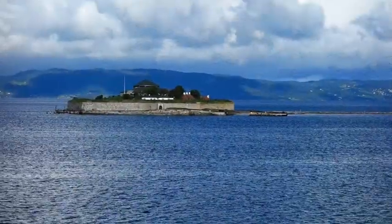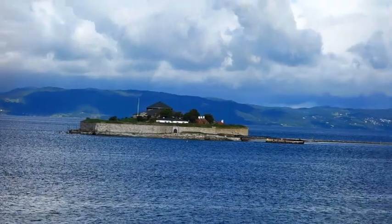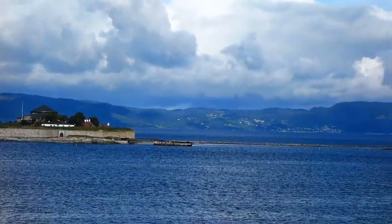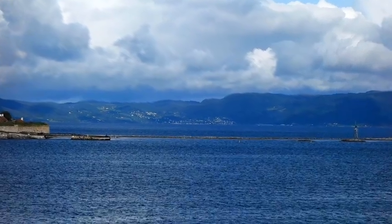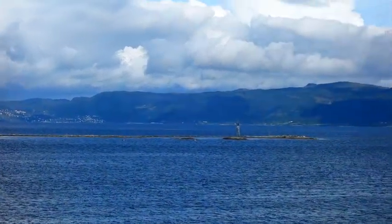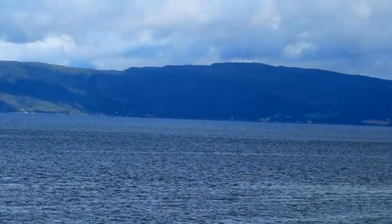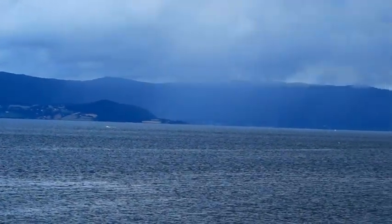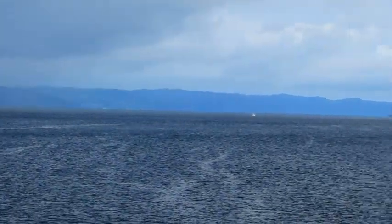Here's the little island in the middle of the Trondheim fjord, and then looking across to the other side of the fjord is the suburb. Presumably people catch a ferry to work, and then just going around slowly you can see a bit of rain and mist on the other side of the bay there, and then all the way up. Amazing.